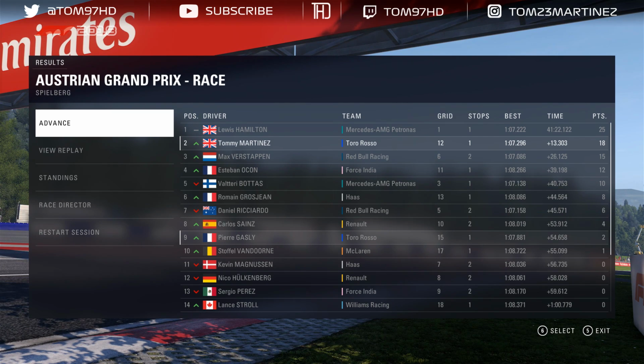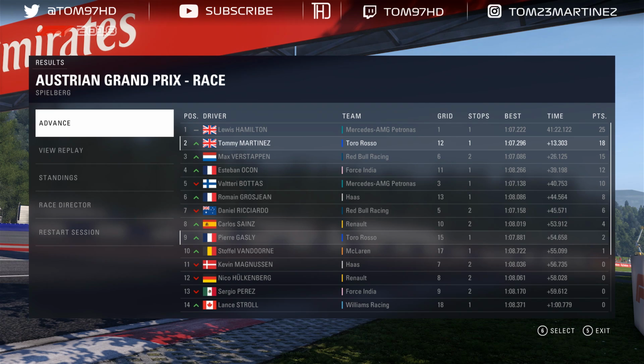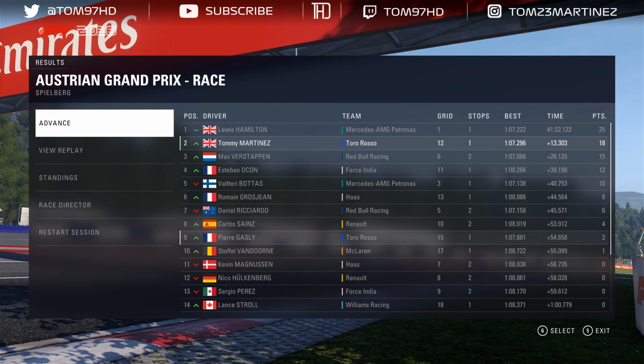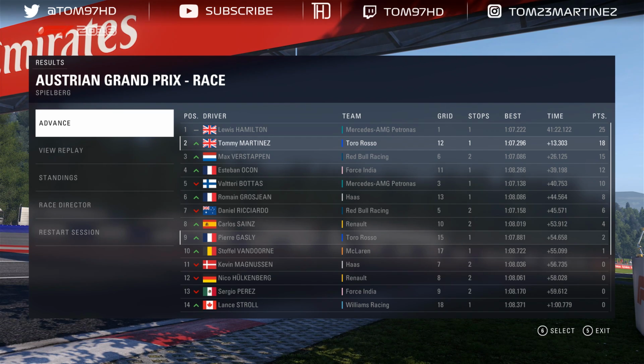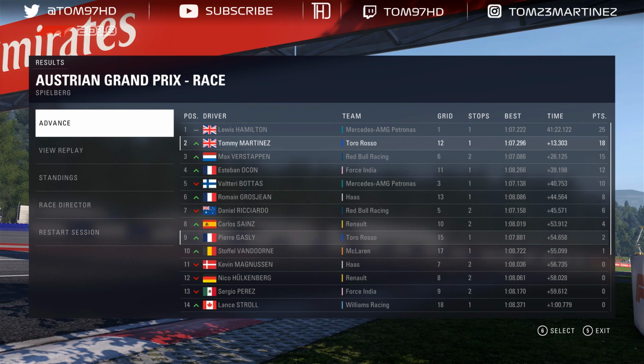We're only the 5th or 6th best team, but compared to where it was, it's just a solid midfield car now that you can really have a good race with. Like Pierre proved in the last race, getting P4 in France, and we getting P2 here today. And ultimately, what a result for us.